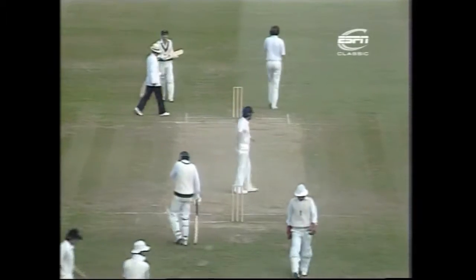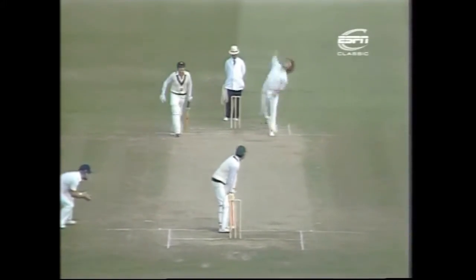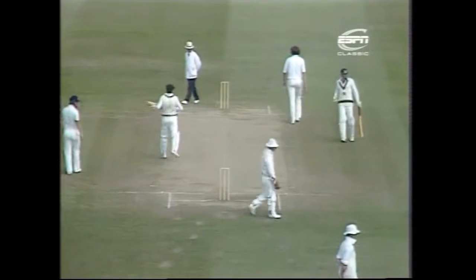John Emburey at Gully having to run back and almost falling over himself there, but he's in a happy frame of mind. I'm sure he'll do a lot of bowling in this innings unless the fast bowlers break through again. And that's going to go all the way for 4. No third man. So the run's immaterial at this stage.